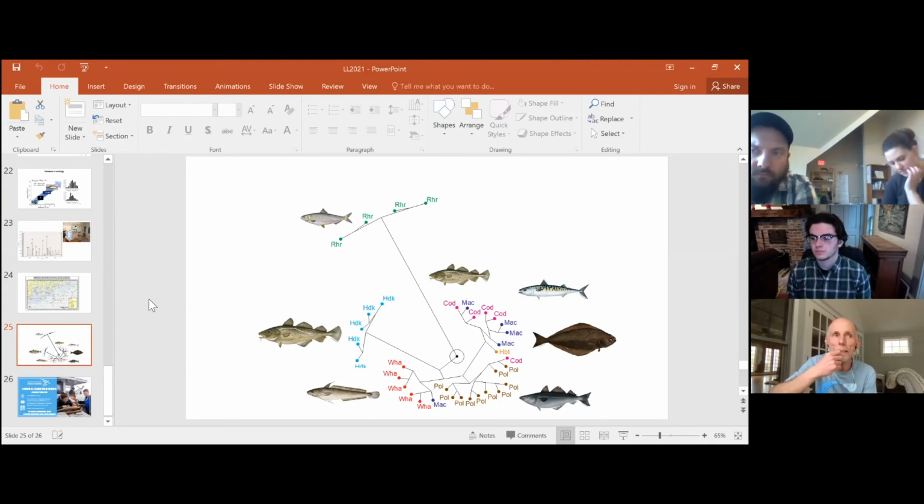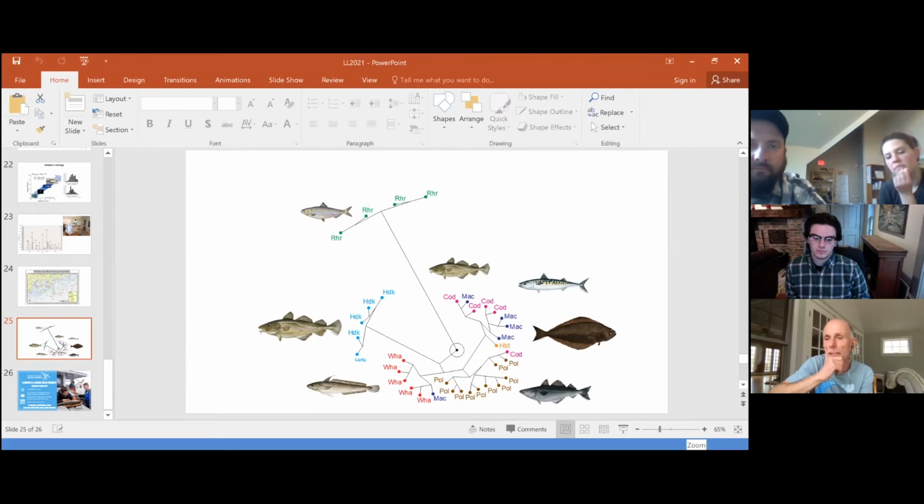But the point is that those small dots that are close together indicate that those fish are eating very similar things, and points that are a long way apart are eating things that are very different. So the take-home from this was that individual haddock are doing very similar things, one haddock to the next, but that's actually very different from cod in the same location. So there are some really interesting questions to get at with that.